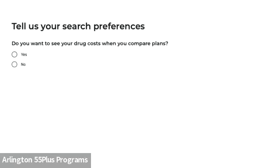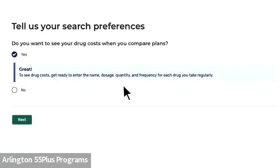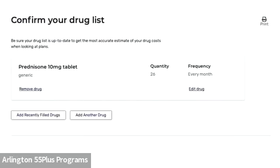We'll then ask you if you want to see drug costs when comparing plans. Checking yes to seeing drug costs can help you get a better idea of what your costs would be in each plan based on your current prescriptions. Then select Next. Now, let's update a saved drug list.